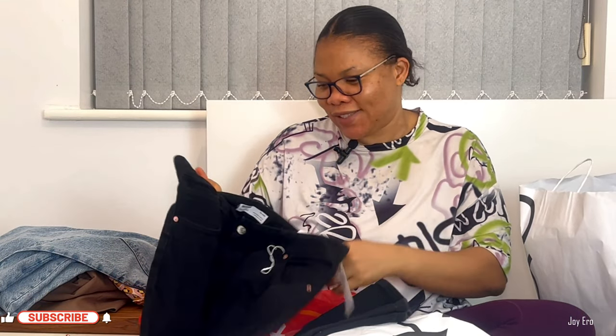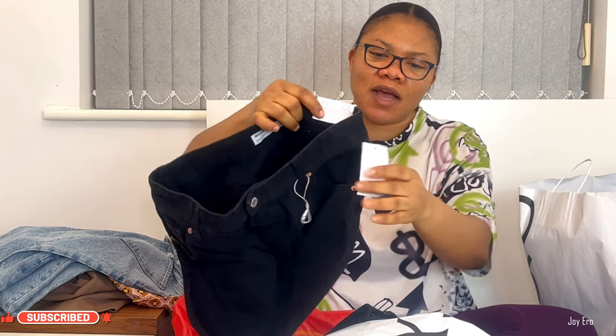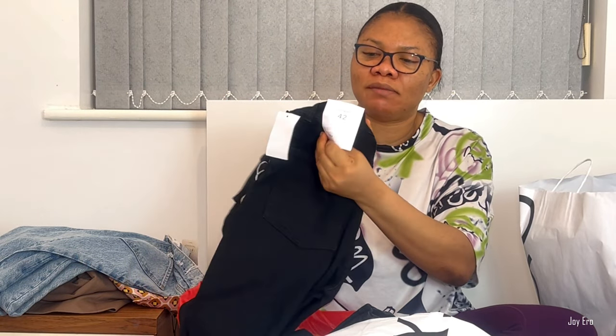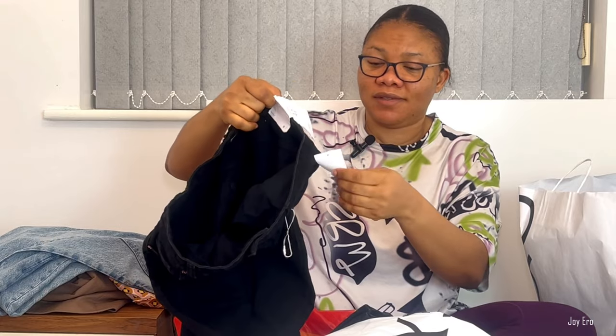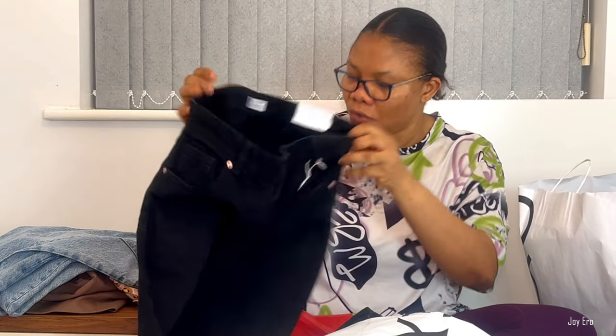I also got this one, the black. Because when I saw this black, I'm like, this is going home with me. This one was from Bershka. Can you guys see? I've gained a little bit of weight, so my size now is something else. So this one I got from Bershka. So these are the things I've gotten for myself now.